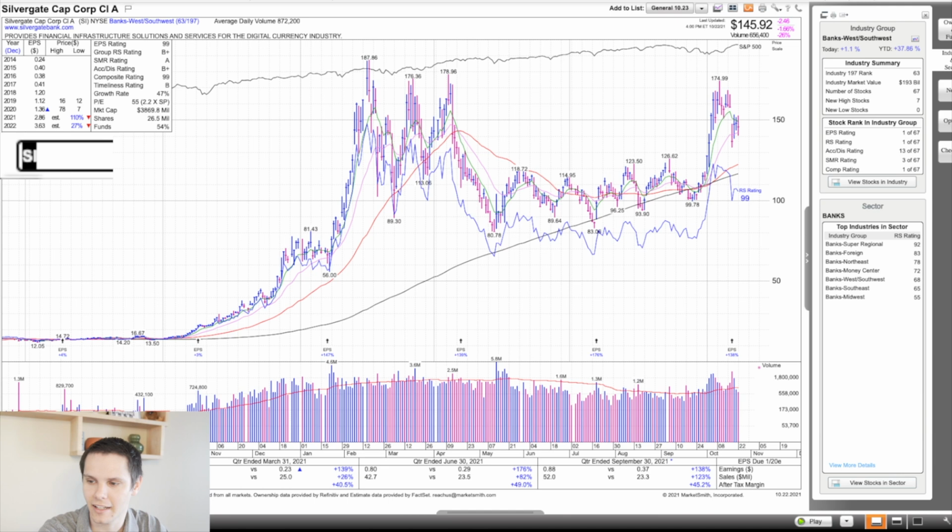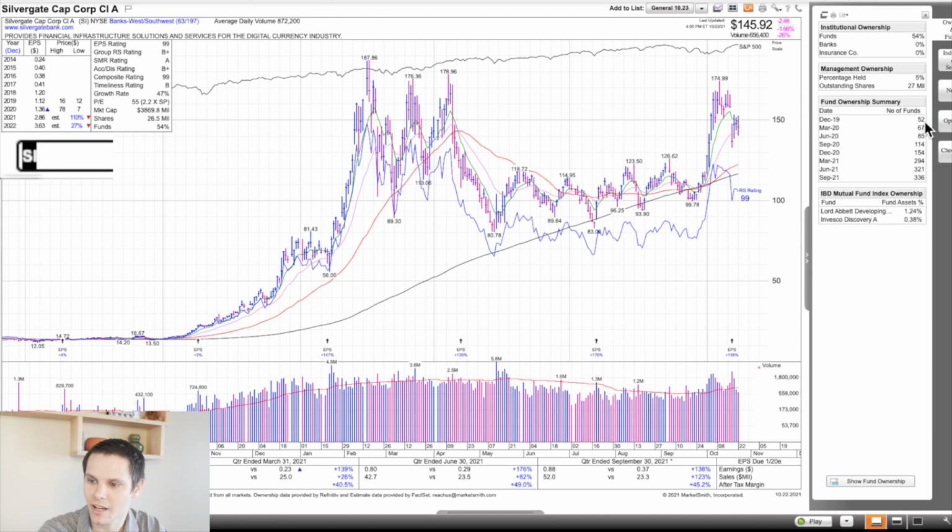We'll take a look at that in a second. Within the group, it is the strongest stock out of 67 on a relative strength basis and strongest on a composite basis. Taking a look at earnings, we were plus 147, 139, 176, and 138. So 4 quarters, year over year, all over 100%. Very strong year for SI. Let's take a look at sales, plus 16, plus 26, plus 82, plus 123. So you have acceleration of sales. And then after-tax profit margins, also very strong, plus 34, plus 41, plus 49, and plus 45. Fund ownership on this has been increasing steadily from 52 December 19 to 336 this September.